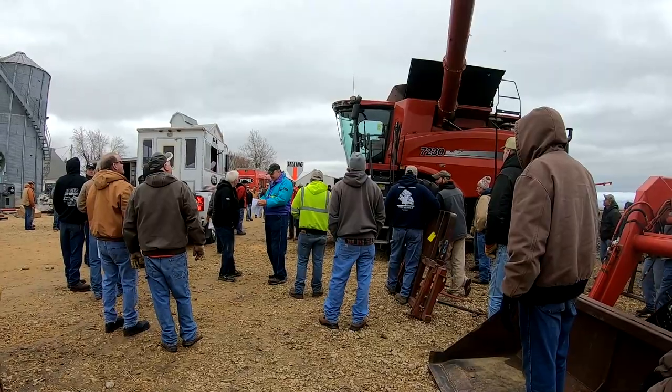2013 Case 7230. So I'm mainly curious to see how this is going to go. What would you guys guess on this combine? 7230, 1,700 engine hours, 1,000 separator. I'm going right around $130,000. Lot number 1091, there you go.